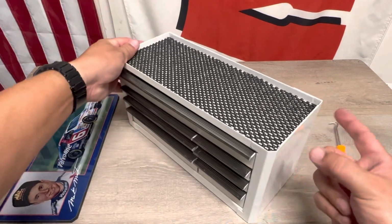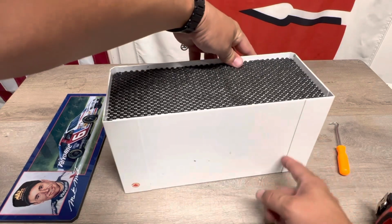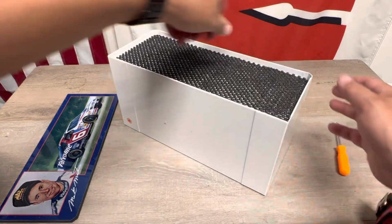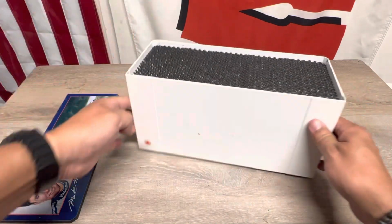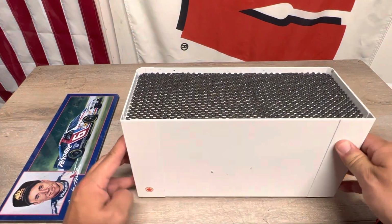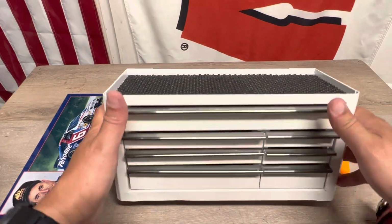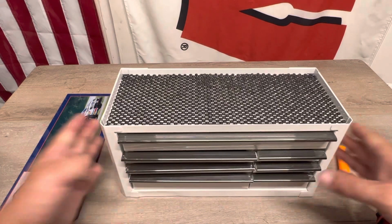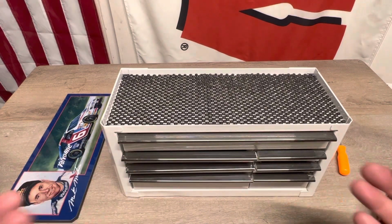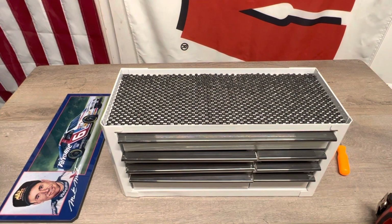And listen, this thing is made out of the same material as the box inside your garage, but it's tiny, right? Actually made by a Canadian company. See the sticker there? So I don't think it's actually made by Mac Tools. Again, it was a promotional kind of thing, but it's a 7-drawer and it's supposed to mimic one of their big regular 7-drawer boxes, right?